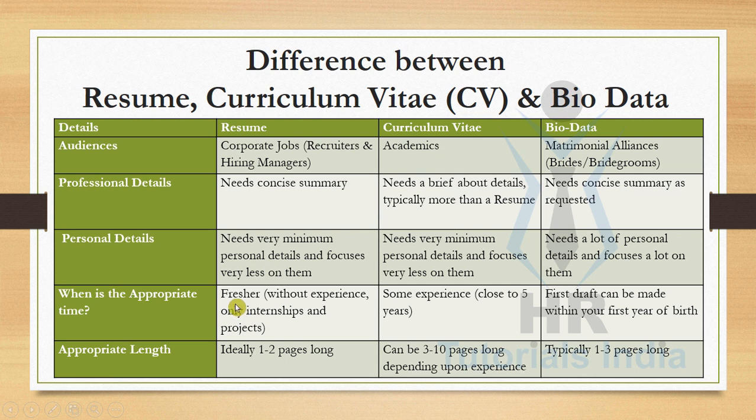When is the appropriate time? For resume, freshers without experience, only interns and projects, is the right time for a person to prepare a resume with minimum experience. Curriculum vitae, it mostly stands for some experience close to 5 years or more. Then comes to biodata, first draft can be made within the first year of birth. Appropriate length. Ideally, a resume will be a 1 to 2 pages long document, whereas a curriculum vitae is 3 to 10 pages long, depending upon the experience.